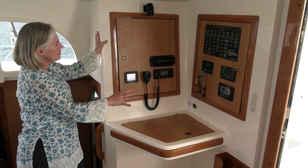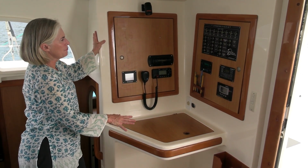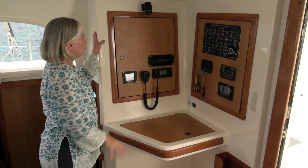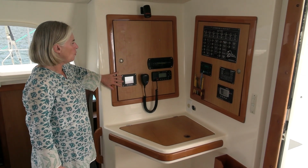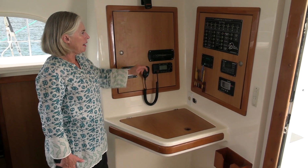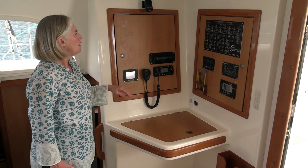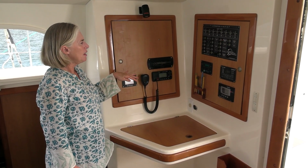This is a little mini nav table with the circuit panel. These are the circuits that we most normally use. We have a VHF radio, we have the control for the hurricane heating system, we have our radio CD player, we have the battery monitor, we have the inverter monitor, we have the Spectra water maker control here.